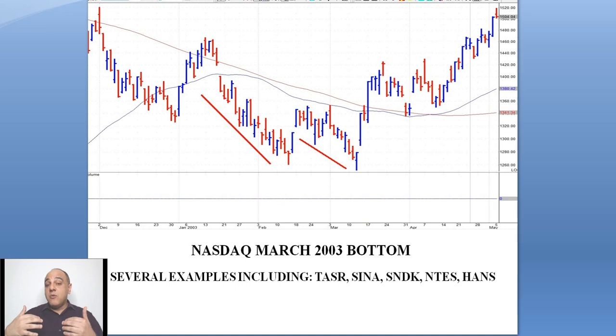Now, when I really started getting into trading and I was really embracing this strategy was 2003. So we had a 36-month bear market from roughly March of 2000 when the dot-com collapse happened. We went into a deeper recession after 9/11, and then we eventually bottomed around March of 2003.